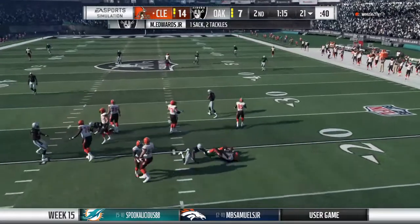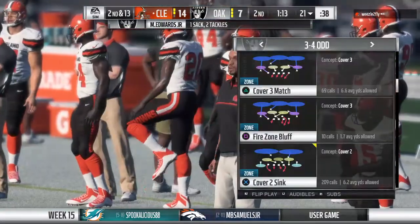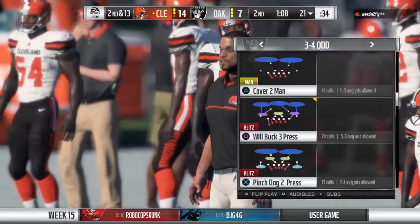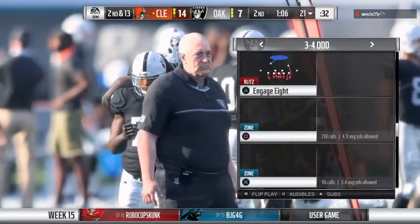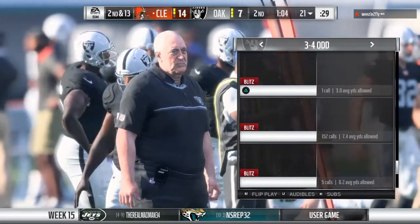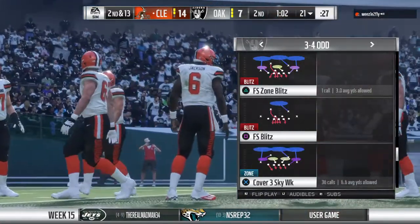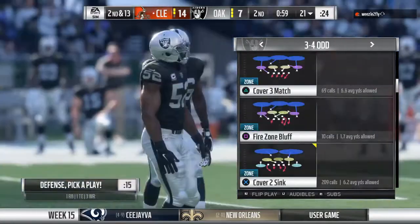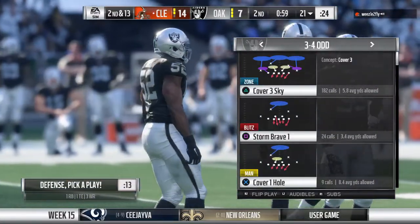And the Raiders have got him. Mario Edwards in there to get him for sack number 9 now on the year. Sometimes I watch games and wonder why they use play fakes on certain passing situations because it's not going to fool anyone. I don't know if that was the case here, but the end result was the same. No one fooled. The quarterback was hit.